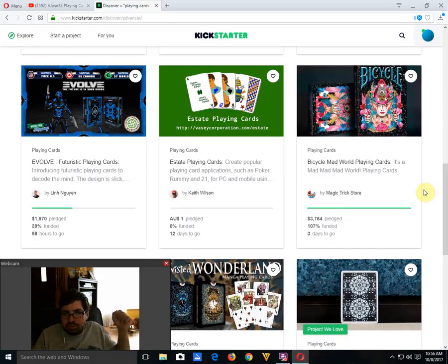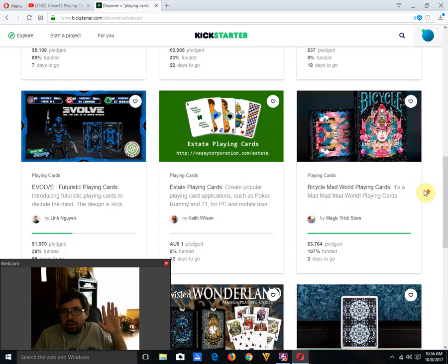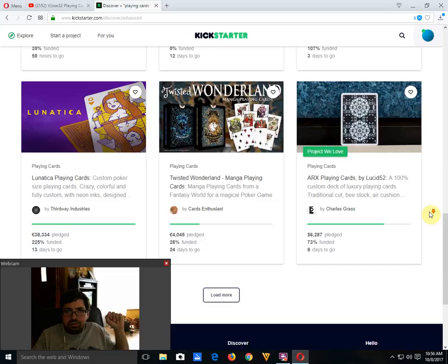Bicycle Mad World playing cards from Magic Trick Store, aka Collectible Playing Cards, is funded. 3 days to go. Nice to see that one funded. It's a pretty unique, colorful deck. See, that one is unique. It stands out. It's different. It's not standard, yet it's still usable. And it's colorful. It's different.